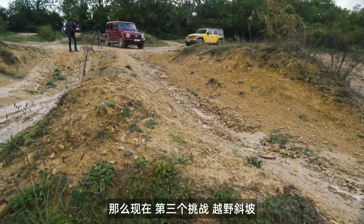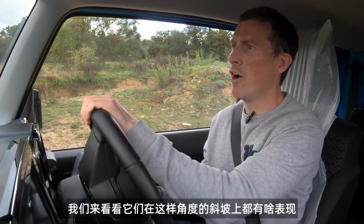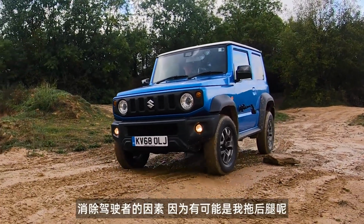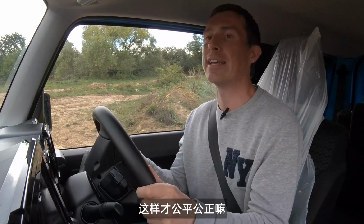Right, and this is the third challenge, a bank. We're going to see how they cope at an angle, driving along like that. I wonder how this little Jimny's going to do. I've swapped into it because I want to give every car a chance, you know, I want to even out the effect of the driver, so if I'm the worst driver, it is all fair and even.